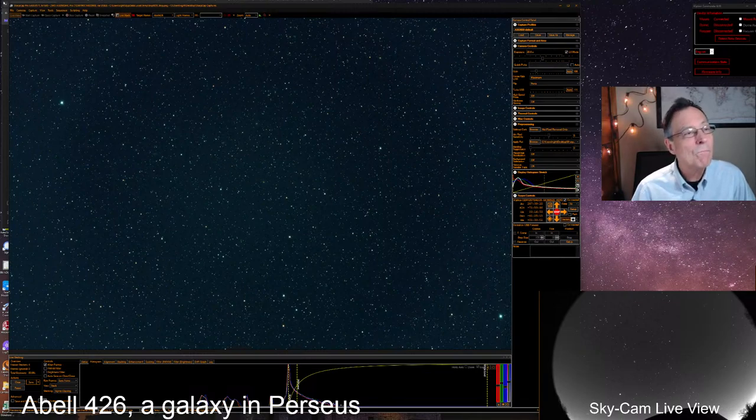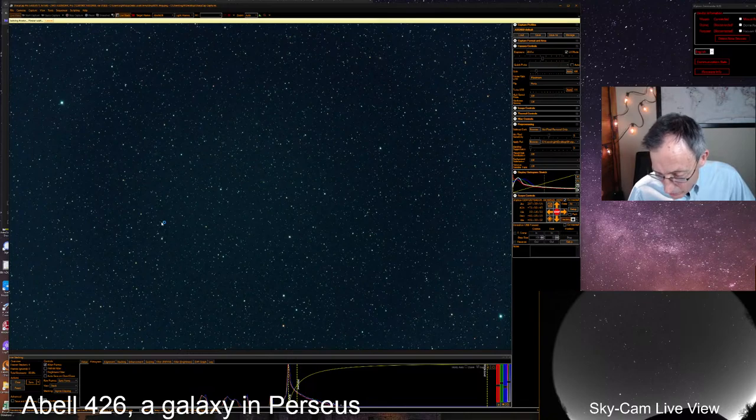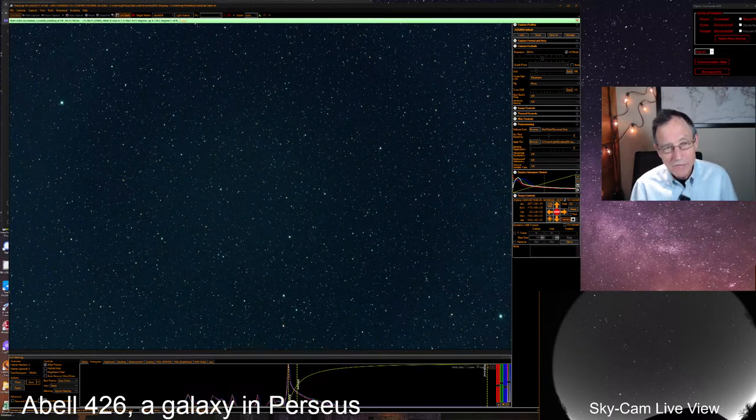But let's do a plate solve only. And now this seems to be working. So I wonder if it was the combination of that more powerful audio processor, and it just didn't like the hookup to OBS. That's what I'm wondering. We'll know in a second, because I'm going to bring up Astro Planner in a second.